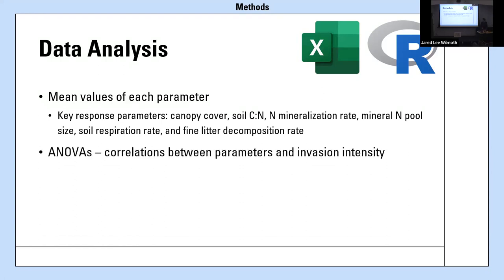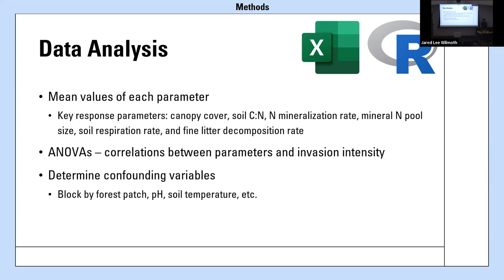In order to analyze the relationship between invasion intensity and these key response parameters, I'm running ANOVA testing, or ANOVAs, to find initial correlation between this control variable and these response variables. The next step is to determine if there's any confounding variables present. This means running new tests, which block by things like forest patch, pH, soil temperature, and other characteristic measurements to see if these are the true drivers of the relationship instead of it being due to invasion intensity.